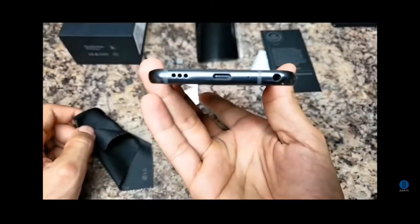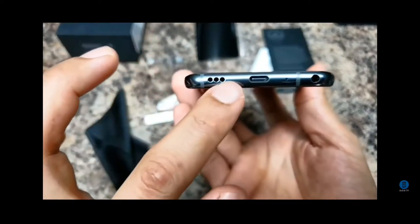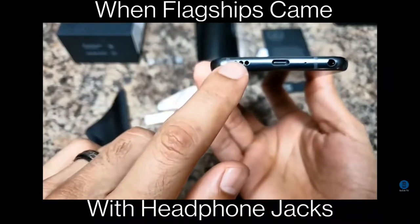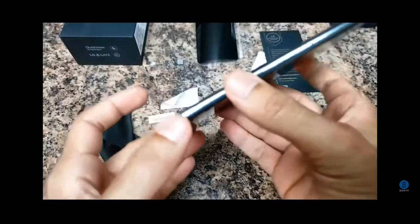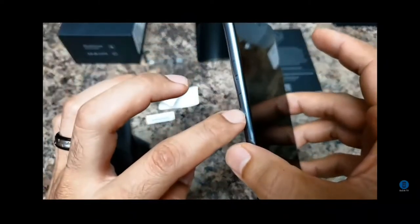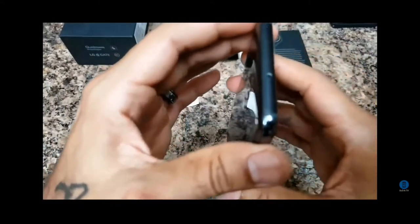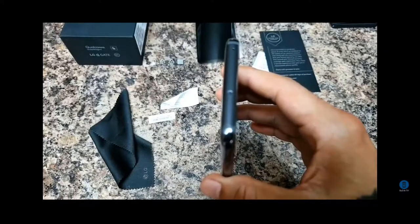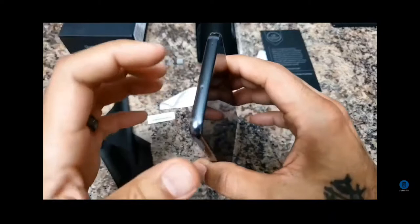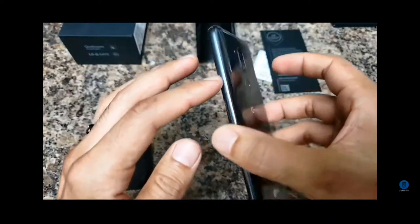You got your charger port at the bottom, headphone jack, quad DAC on board. Nice, nice, nice. Microphone, your speaker, which is your boombox speaker. Along the left-hand side, you got your Google key, volume up and down buttons. They are separate. Up top, you got your micro SD card tray and SIM card tray, along with another mic. Some antenna lines. Along the right hand side, you got your power button.